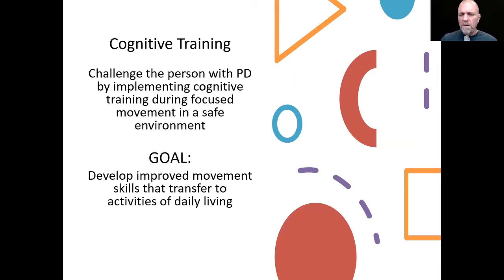In our clinic, in our methodology here at Neuromotor Training, LLC, we want to challenge the person with Parkinson's or whatever, anybody. They don't have to have a diagnosis. I do this stuff myself, but we want to challenge them by implementing cognitive training during focused movement. And I put them in a safe environment because we want to challenge them and push them, and we want them to not quite get it right, but we want them to come close to it. And then once they get really good at something, we have to up the game.